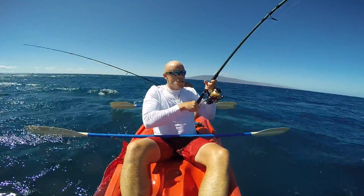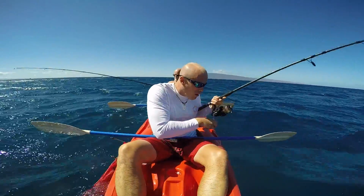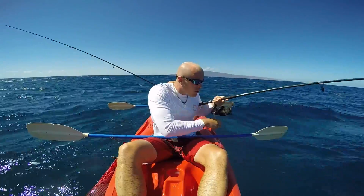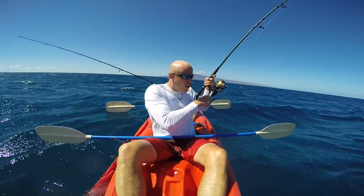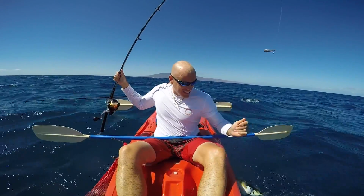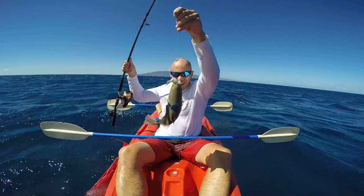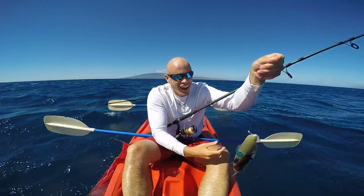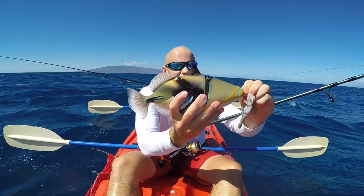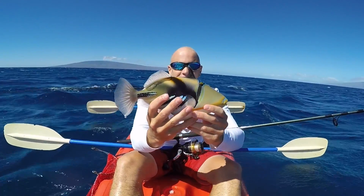I hooked up on a really solid fish right here, and I could tell it was fighting different. So I was staring down in the water trying to see what it was. The fight was definitely different. And a big old triggerfish. This is called a lagoon triggerfish. That's 3 different varieties within like 15 minutes that we caught. That's what I'm saying. Just the variety.